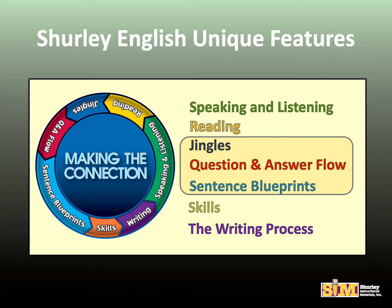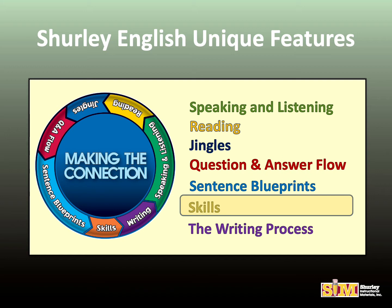A strong grammar foundation, along with the skills taught in the next feature, will help students transition into organizing sentences into paragraphs, essays, and other types of writing. Speaking of the next feature, let's talk about English language arts skills. Effective writing requires them. In Shurley English, the effective traits of writing are introduced, reinforced, and mastered during skill time.